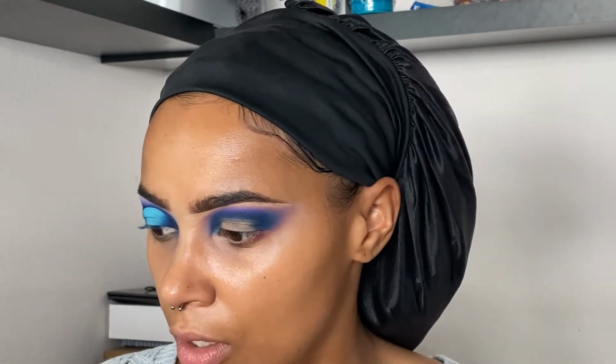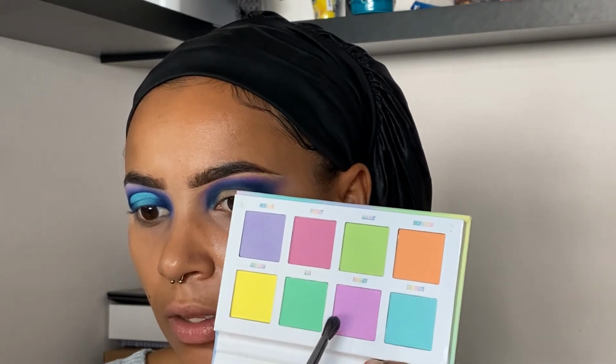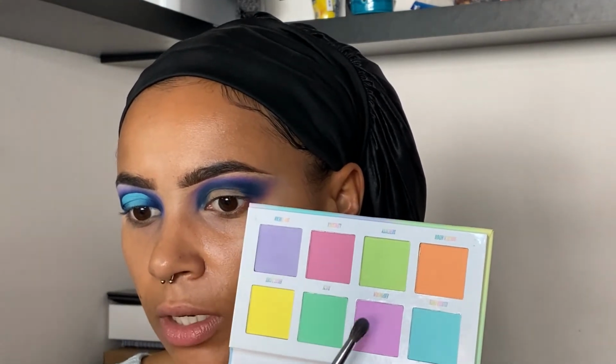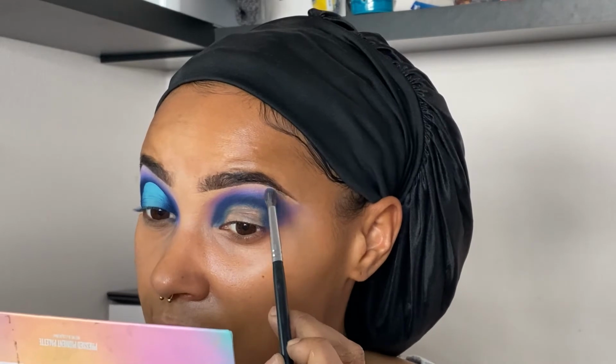Just like so. And then I dip into the Beautiful Pastels, and I'm actually using one of my favorite blending brushes. This is the Morphe M506. It's a small, tiny blending brush. And now I'm just gonna alternate between this shade and this shade. Mostly this one and then this one. And I'm blending the edges. Without this palette, I wouldn't get this nice blended effect that I get by layering the pigments the way I did.